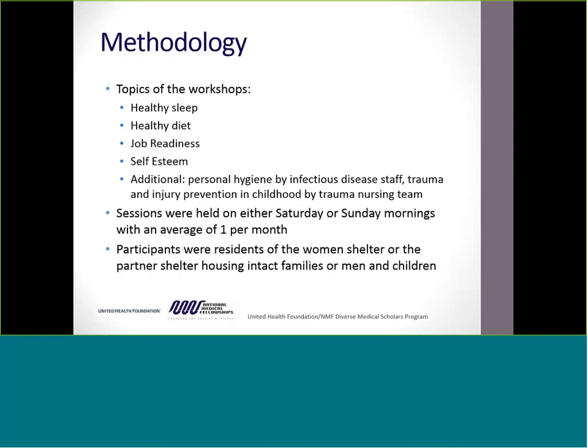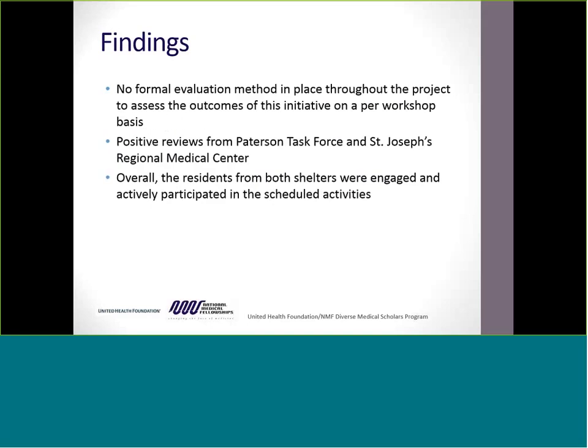So those are people from the hospital. And she talks about when the sessions were held. And then she gives information about her findings. She says no formal evaluation method was in place through the project to assess the outcomes of the initiative on a per workshop basis, but she did have positive reviews from the Paterson Task Force at St. Joseph's Regional Medical Center, and the residents from both shelters were engaged and actively participated.